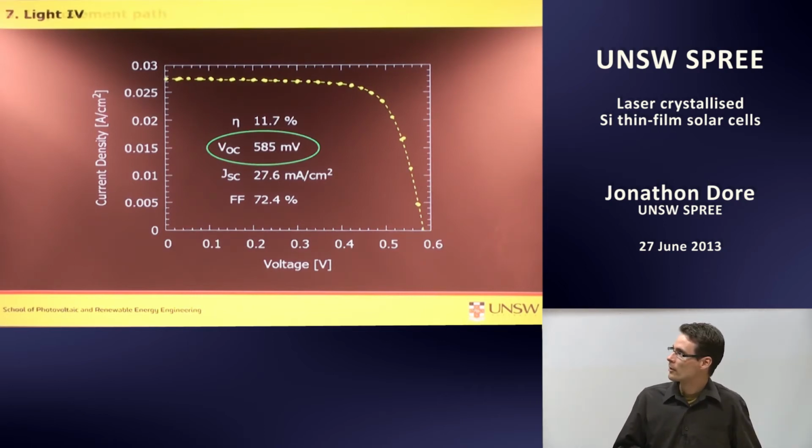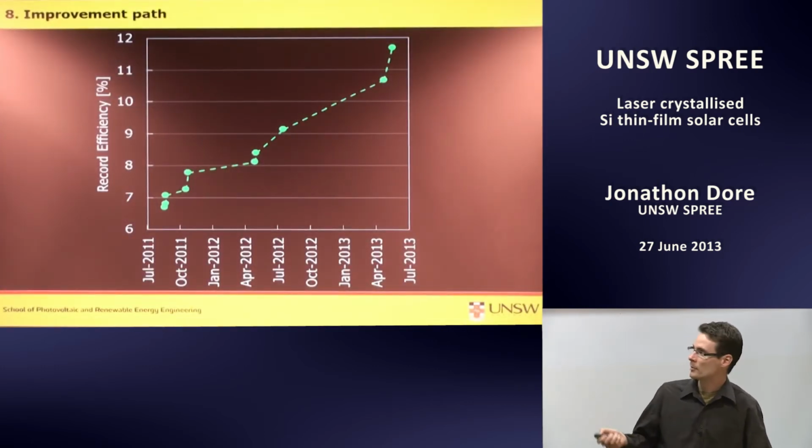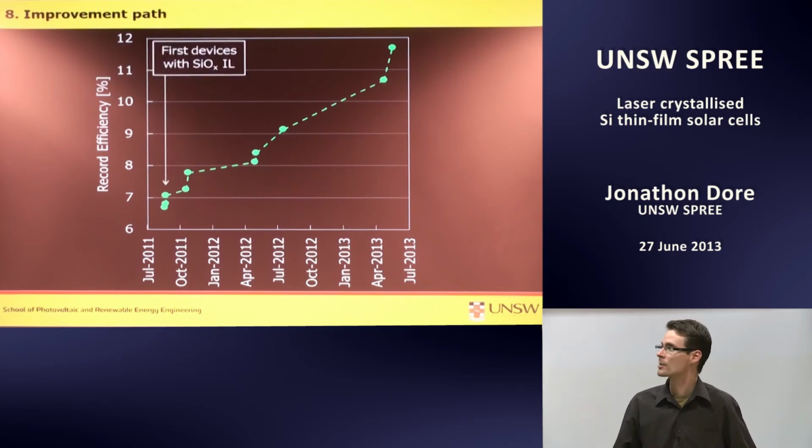But we'll go through now and have a look at how we've got there, because we've only been doing this work for about 2 years or so, and we've really come a long way. So we started here with our first ever devices with the help of Suntech R&D Australia, getting to about 6.5% 2 years ago. And at that time, we've really improved fairly consistently up to where we are now, to almost 12%. And it's interesting when we look at how we've got there, and it seems most of the improvements have been due to that intermediate layer that I mentioned before.